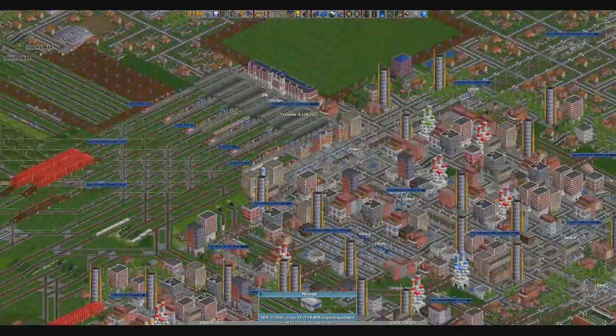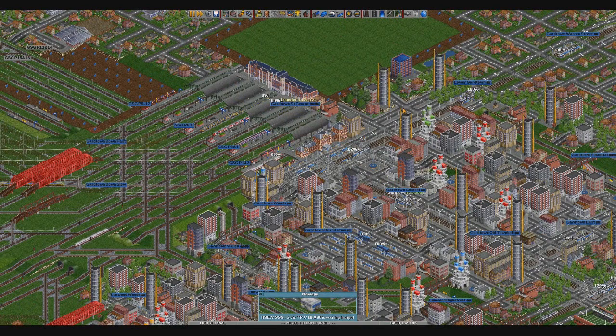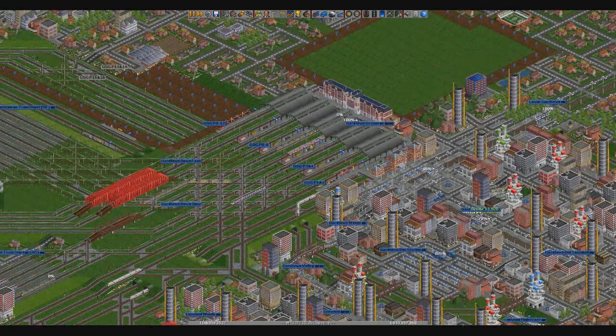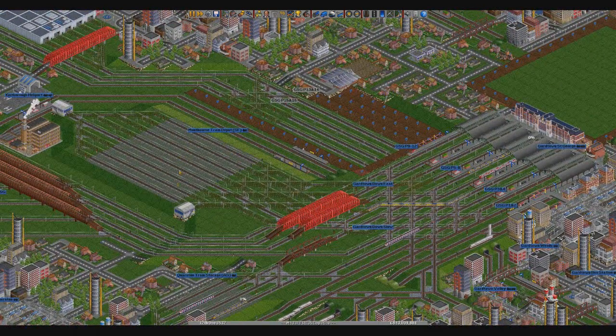These metro platforms here, they'll be increased. There'll be some new platforms going in. So we'll be able to run more metro trains from this part of Guardtown. This area here will be moved so it will go east to west rather than north to south, so there won't be this sharp 90-degree turn.